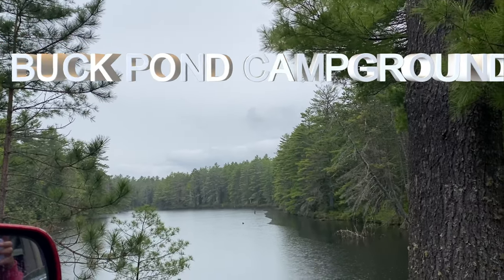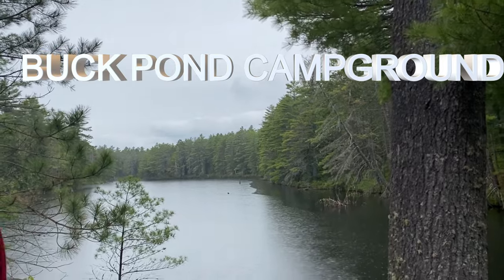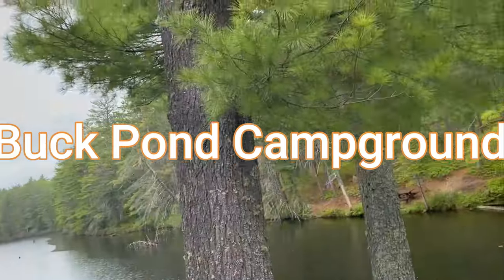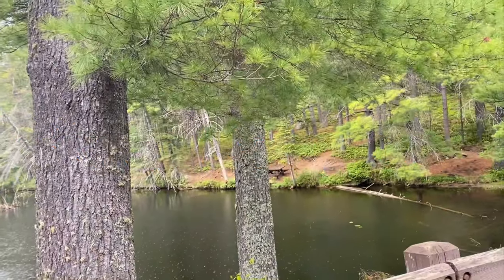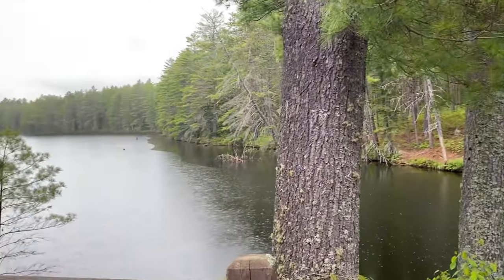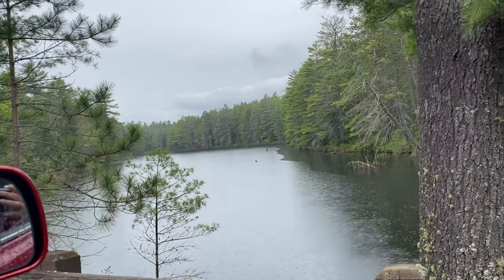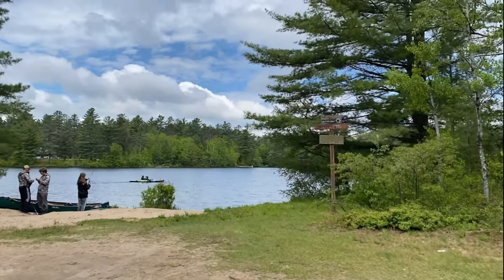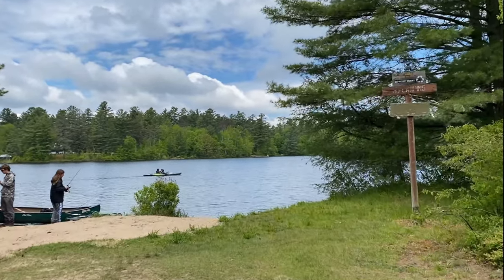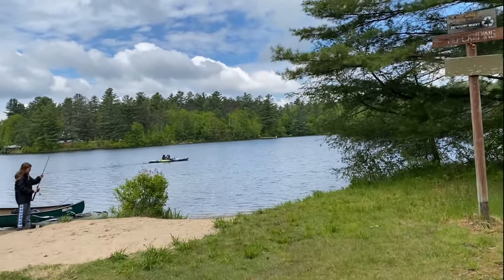This is now the appearance of the back pond. That's nice. Very nice. There is a picnic table over there. This is the back pond. Very big. It's like a lake, but this is a pond.